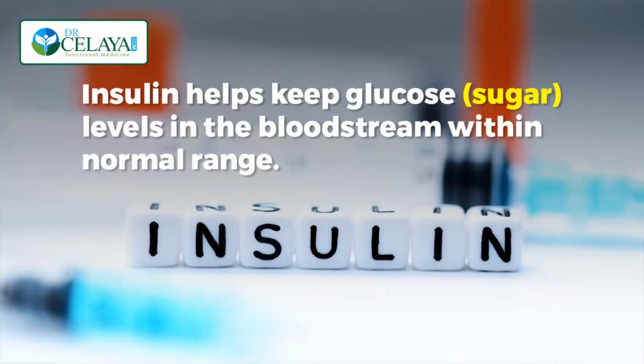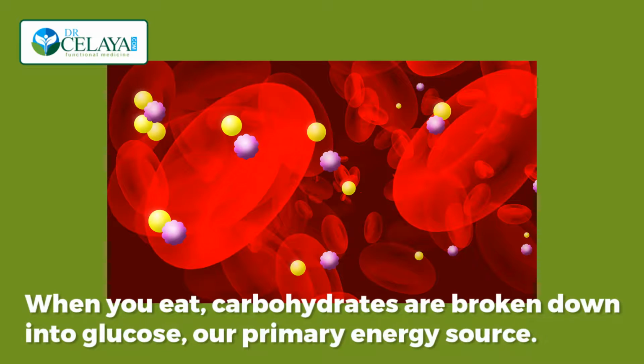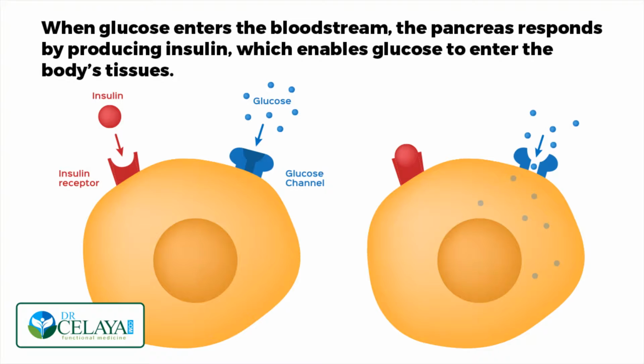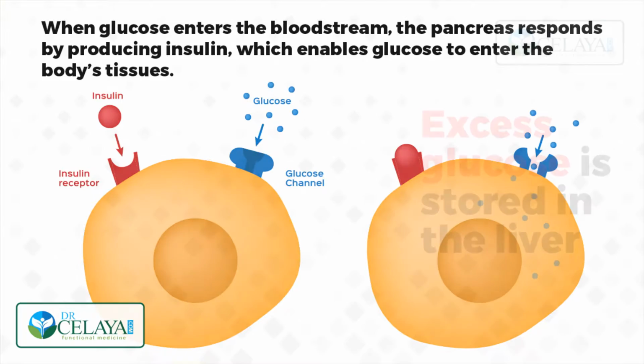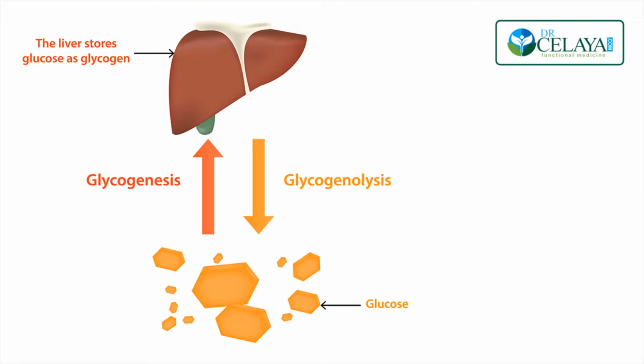Insulin helps keep glucose levels in the bloodstream within a normal range. When you eat carbohydrates, they're broken down into glucose, which is our primary energy source. When glucose enters the bloodstream, the pancreas responds by producing insulin, which enables glucose to enter the body's tissues. Excess glucose is stored in the liver, and when you need it to sustain blood sugar levels in between meals, the liver releases sugar and the pancreas responds with more insulin to help it enter the cells. This balancing act helps keep blood sugar levels stable.